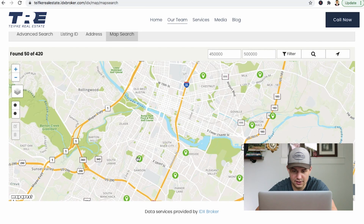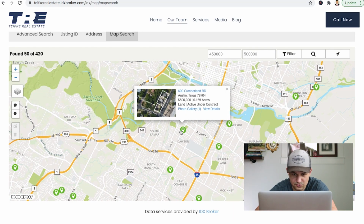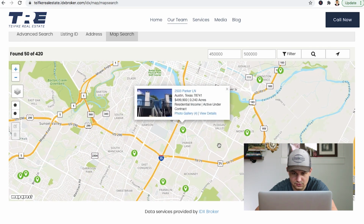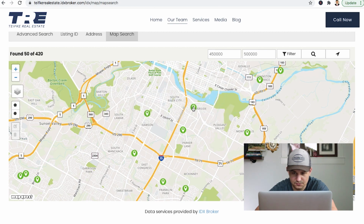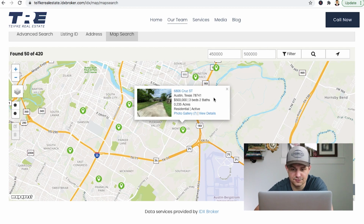Alright, Riverside. Let's check this one out. It's a condo. Nope. Rental income. Montopolis is a very hot area. Let's view this one. 500K, Montopolis.